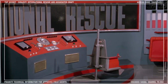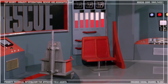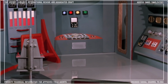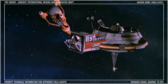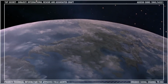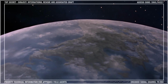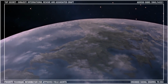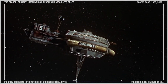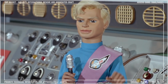Thunderbird 5's primary power source is a bank of atomic batteries located on the lower deck of the station. These batteries are serviced by Thunderbird 3 at regular intervals and are supplemented by solar power cells. Positioned in geostationary orbit 22,500 miles above the Pacific Ocean, Thunderbird 5 has a reception range of 100 million miles. This means that it can pick up a distress call from anywhere on Earth.